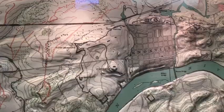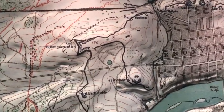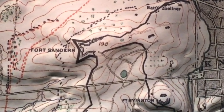Absolutely. Named after the fallen William Sanders, who died on the 18th of November. Fort Sanders was kind of the key to the whole line, and both sides realized it. Orlando Poe, the engineering officer, knowing that it was a weak point because it was the salient, did a couple of things to make it even more formidable than otherwise might have been. And we're on the top of a very high piece of ground right here.